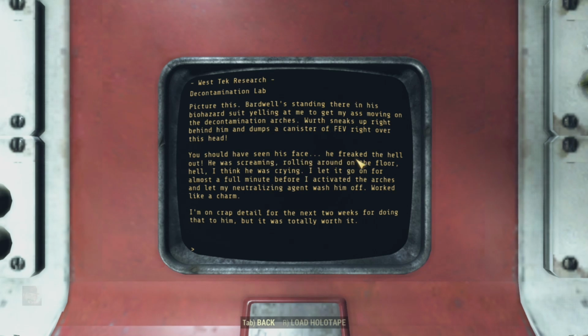Well, it sounds like in addition to being a neutralizing agent, he also invented a cure for FEV. After all, they dumped FEV on top of the guy. It had already touched his skin. Presumably he absorbed some of it. Presumably he was infected. If so, then like Virgil after him, he found a cure for FEV, though I suppose it's always possible that this particular strain was so slow-acting that the decontamination arches were able to neutralize it before his skin absorbed it.